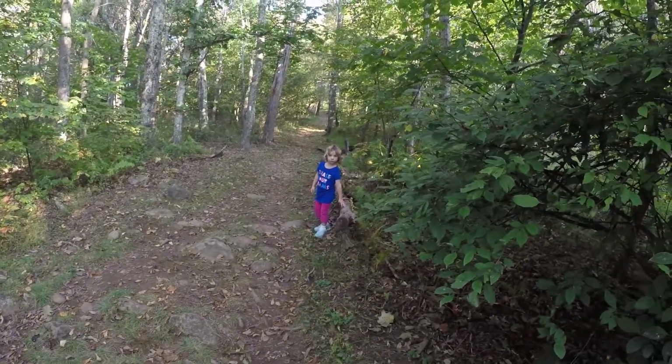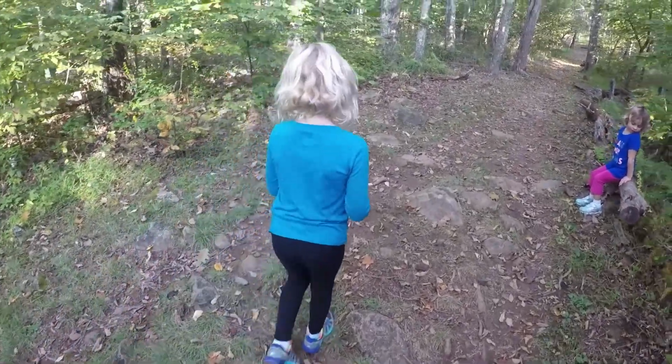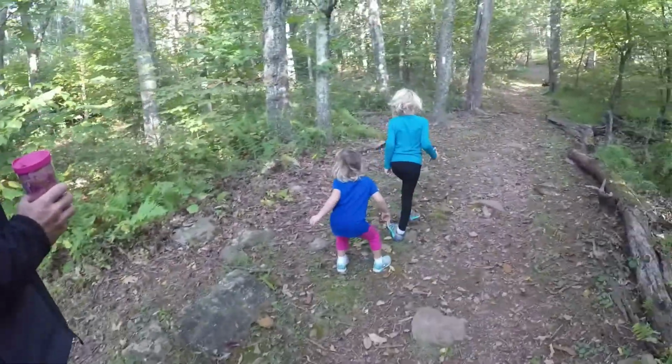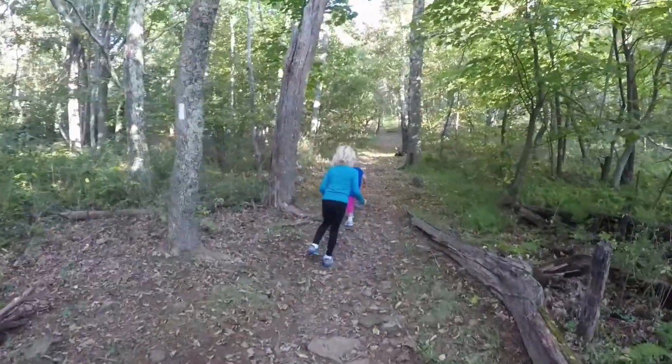Mm-hmm. And this is our trail leader right here. Trail leader Olivia. Almost got trail leader warned there. So map, what is she called, the map? Map guide and map trail guide leader. And trail leader. We could be in trouble. We need like dual titles.